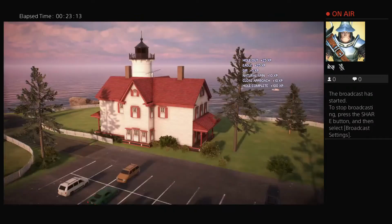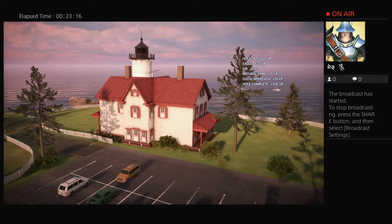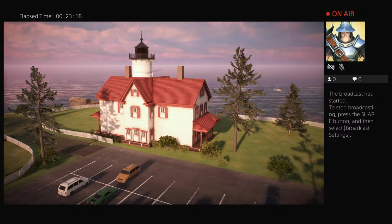Can you believe that, too? I mean, could have hit the flag and bounced away instead, straight in. Amazing shot, and really deserves it.